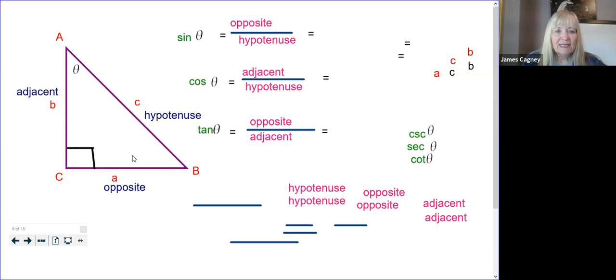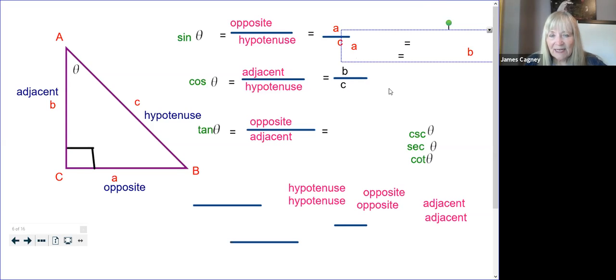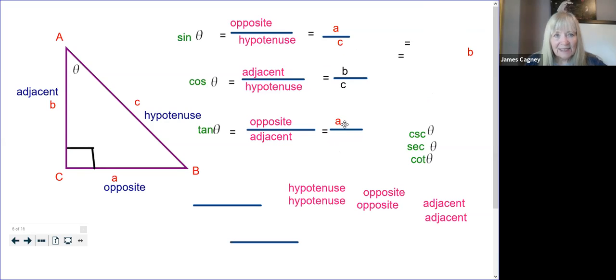So we said opposite is side a, so the ratio of this would be a over c, because c is always going to be our hypotenuse. Cosine is adjacent over hypotenuse. So adjacent we said was side b, and hypotenuse is always c. And tangent is going to be, opposite is a, and that would be over adjacent, which is b.